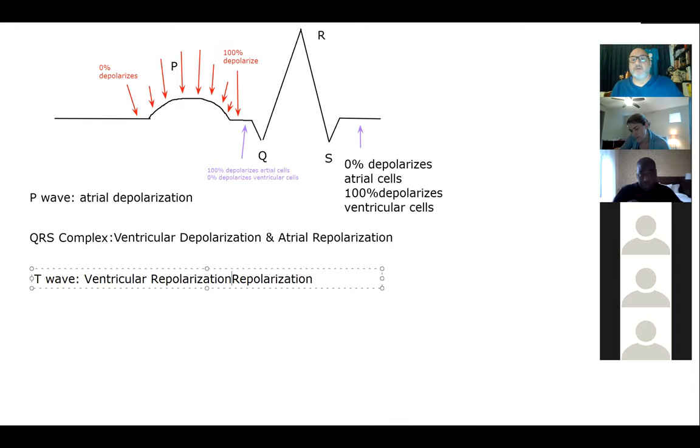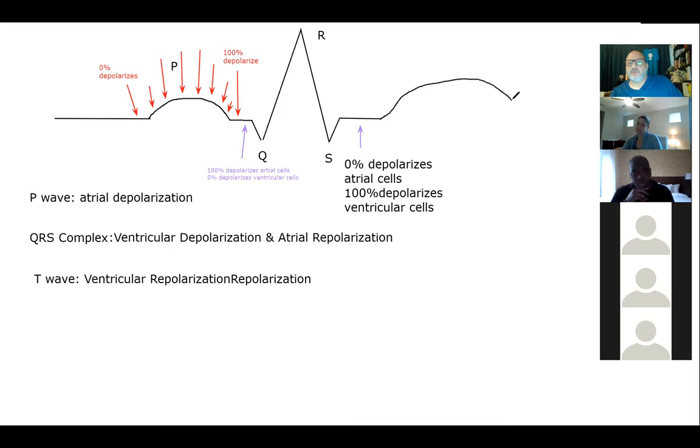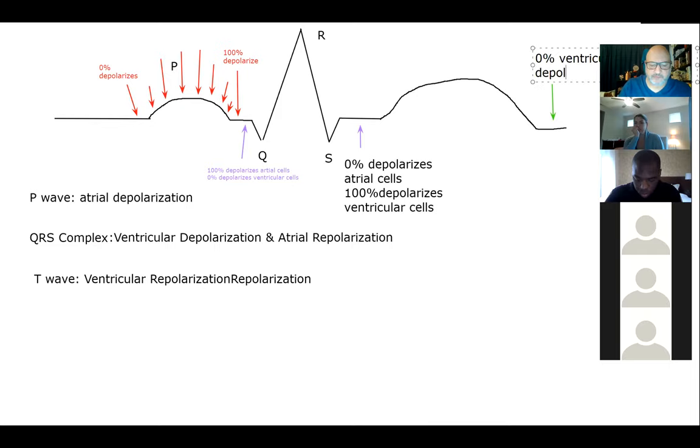Excellent. So first a couple cells start to repolarize, then a couple more, until most of them, and then there are fewer to repolarize, fewer to repolarize, until we hit our flat part again. And of course, just to be consistent with everything we've done so far, at this point now 0% of the ventricular cells are depolarized.